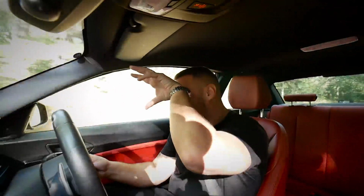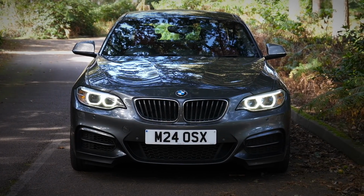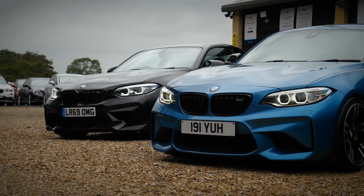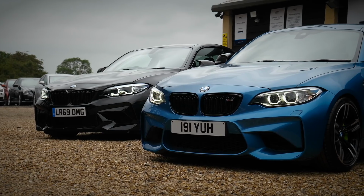My feeling on an M240i is I feel like they look a little bit too streamlined, as in they don't look very bold, they don't look very chunky. I suppose with wheel spacers or whatever, you can make it look a little bit more stanced. But in my mind, I would always compare it to an M2. And an M2, I suppose they're quite a bit more money, but if you were to get a 17 plate M2 with this kind of mileage, what are they, about £30,000?